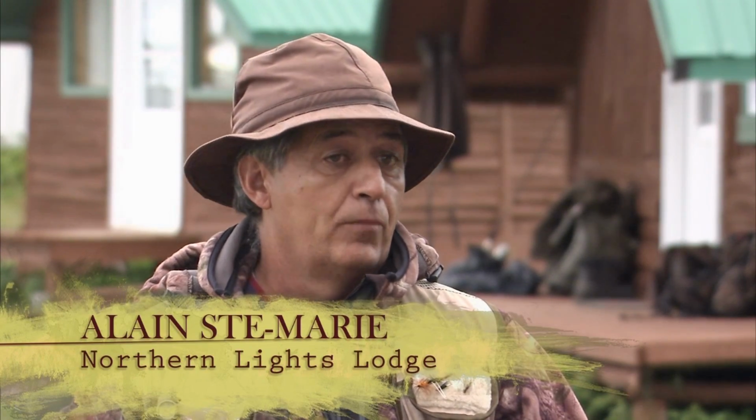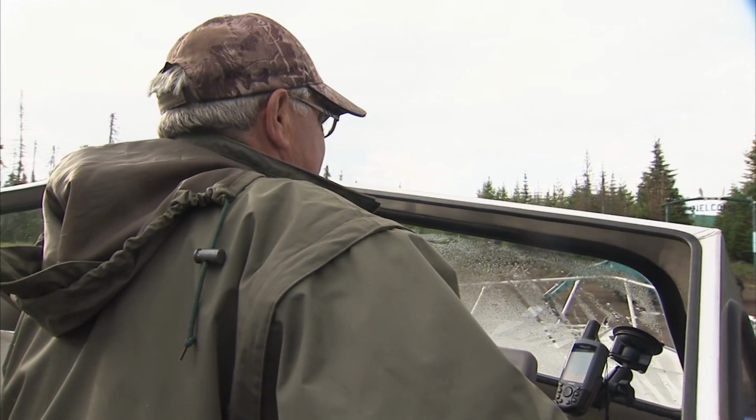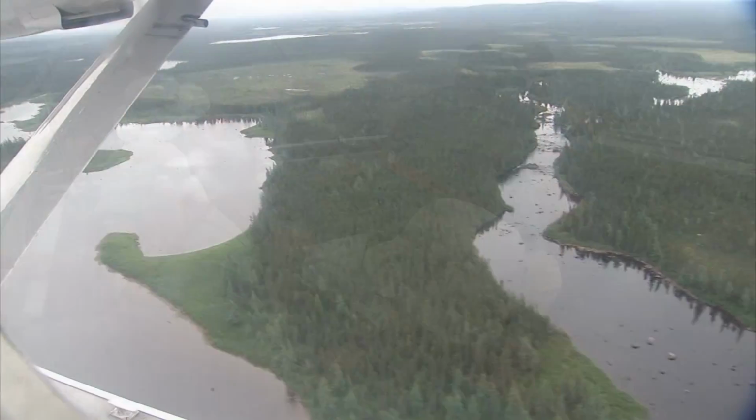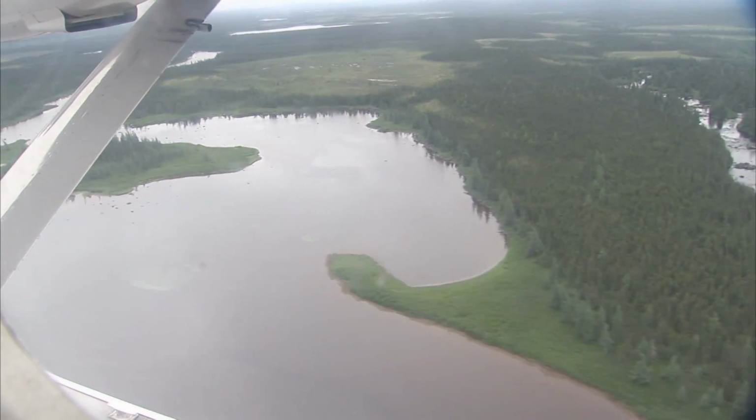So two ways you can come here. You can come by boat or by plane. So people have two choices. One is cheaper than the other one. You can drive from Labrador City to where we use the boat, and we use the boat for an hour to go to the lodge. Or you take the plane from Wabush and fly over here. So depending on the budget of each person, we have two different ways.